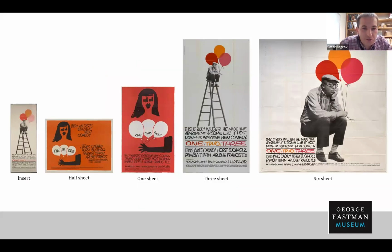Nancy, it's yours now. I in particular wanted to illustrate the many different sizes that were made for a single film. It was routine for several decades in the United States, at least, for studios to create at least 6 standard sizes for a film. And these sizes are all based on the standard 1-sheet poster, the third from the left there. So then that half sheet is roughly half that size.